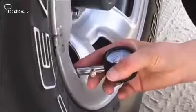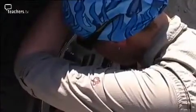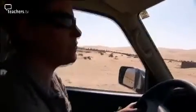There are many do's and don'ts about driving in the dunes. Rule number 1, let some air out of your tyres to increase surface contact. Here we go. I think I want to go to 4-wheel drive. Oh, hold on tight. It's going to get a bit bumpy, I'm afraid.